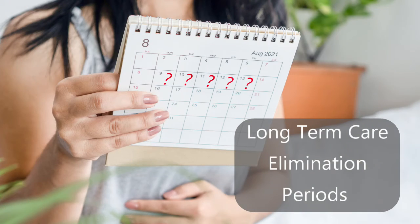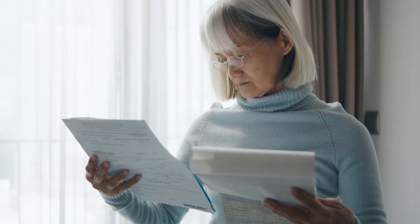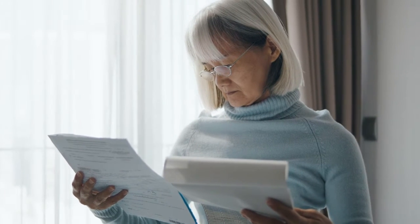What about the elimination periods? Because in our agency, we've seen everything from 2 weeks, which is not very long, all the way up to 180 days. Yeah, so the elimination period, depending on the carrier you're taking your plan out with, can be anywhere from 0, 30, 60, 90, 180, and we even have some carriers that have a 365-day elimination period.